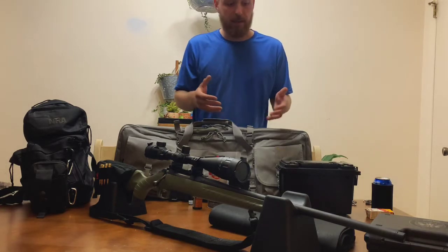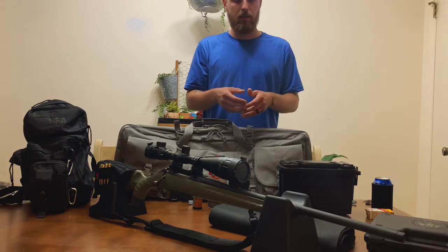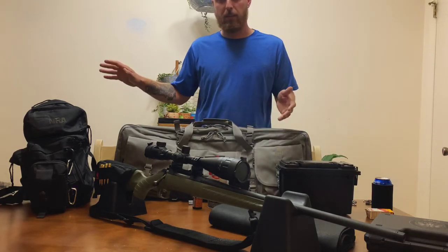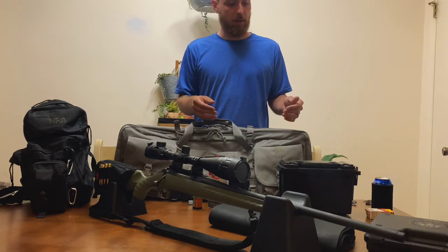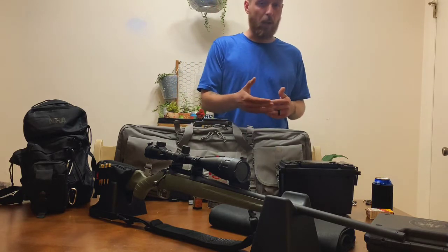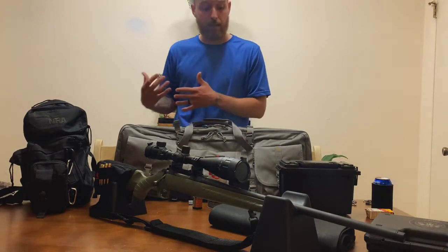Depending on your state, if you have a locked ammo container in the car, locked, and you have the gun wherever else, it doesn't matter. You're going to be legal. Most states are probably the same way. So going with a locking ammo container is great for a lot of things, and legality being one of them.